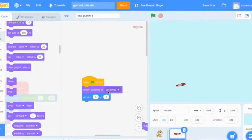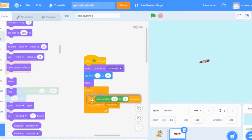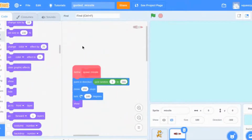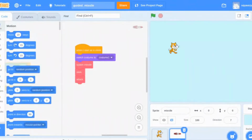When making your guided missiles, you're going to want it to be in the middle of your screen when you're starting. So we're going to make the missile have a wait time of half a second to 2 seconds before calling itself, so it gives the effect that it's popping up in parts of the screen. Done. We're going to make our missile do 3 different things. First, we're going to make it spawn, seek, and attack. Each time when it's cloning itself.